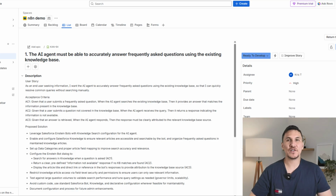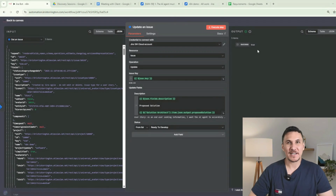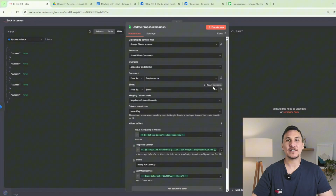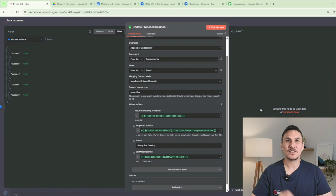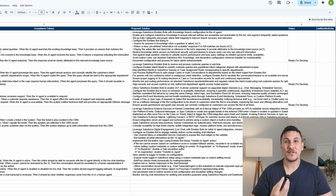Once the proposed solution has been added to the Jira ticket, we need to sync the information back to our requirements spreadsheet. That's where the Update Proposed Solution Google Sheet node comes in. Set the operation to append or update, select your requirements spreadsheet, and select the correct sheet tab. And in the matching column, choose Issue Key so the workflow updates the exact row tied to the Jira ticket. Then map the proposed solution to the output.proposedsolution. Set the status to ready for develop and update it with the last modified date using now.to format. Once this node runs, your sheet stays perfectly aligned to Jira.